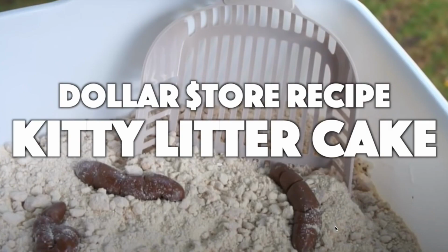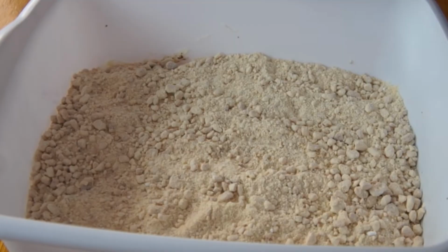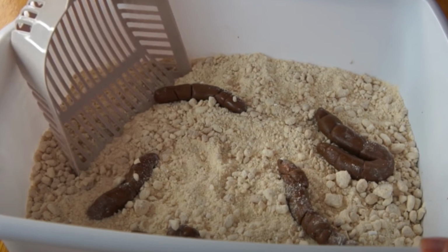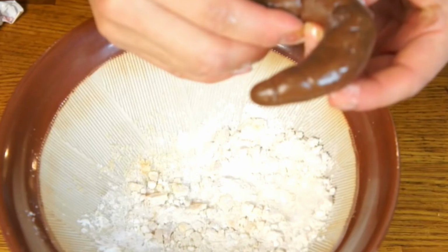This recipe has me thinking of another recipe I attempted several years ago that was related to poop. It was the kitty litter cake. Have you seen that before? Again, another very kind of disgusting yet intriguing food-related recipe. And it's a cake that looks like a kitty litter box. It's actually served or presented in a clean kitty litter box. And then it has little turds on top that are made from squished up Tootsie Rolls.